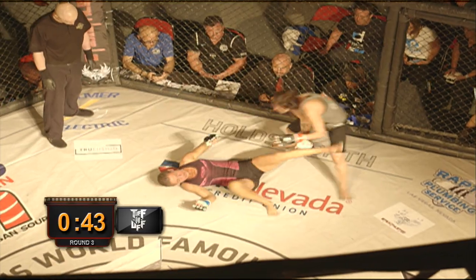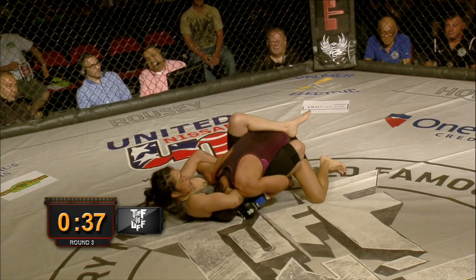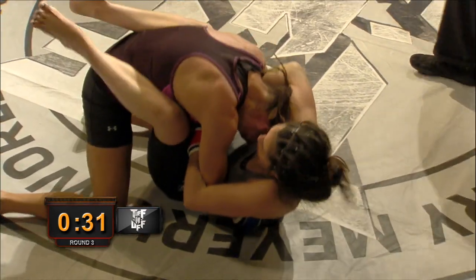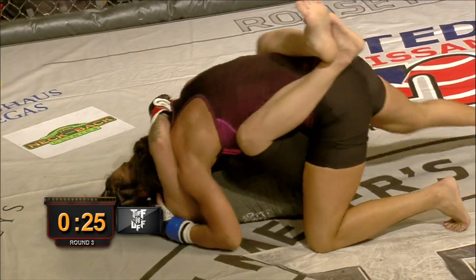Trevino has other plans, however. Looks like she goes for a soccer kick from there. Oh, wow, nice takedown. She looks like she ended up in the guillotine, though. If Denise could start working the hands and hopefully get her head free. Trevino almost summoned her internet shoot box there for a second. So Denise took her down.